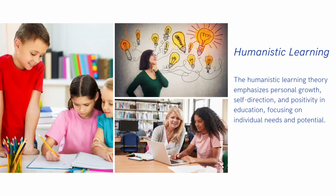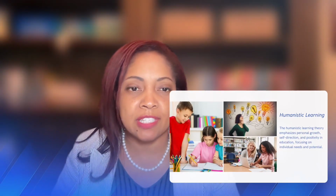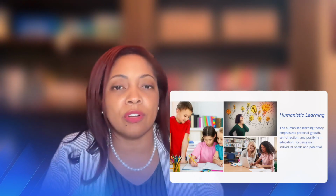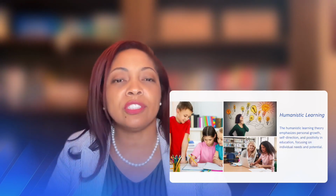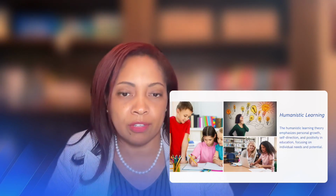Well, it emphasizes personal growth, self direction, positivity in education. We want to facilitate learning. We also want to demonstrate or role model these evidence based practices related to strategies that we can integrate into the learning experience so our students feel like they are an active participant in the learning process.